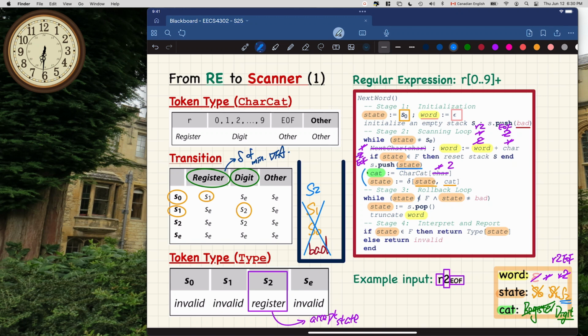Okay, you can see this kind of process here. You just go over until the end, and see if you can reach some accepting states. From there, you figure out the category for what you have read so far. It turns out the category will be register because you have already reached S2. The other stages over here just do some finalization for the algorithm, which I can let you try. But eventually, we're just going to return a register as a token.